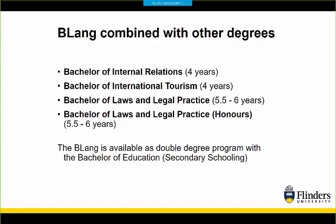So we've got the Bachelor of International Relations, which is a 4-year degree. The Bachelor of International Tourism, the Bachelor of Laws and Legal Practice. So this one is a bit longer because the Bachelor of Laws is a bit longer. And again, you can do it at honours level as well. So we also have a pathway with education, and there is the possibility of doing a Bachelor of Languages and a Bachelor of Education together, but it's limited to secondary schooling.